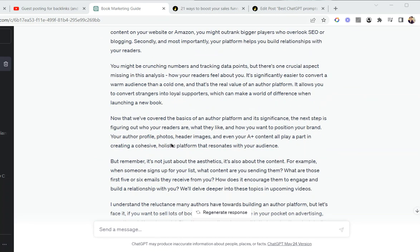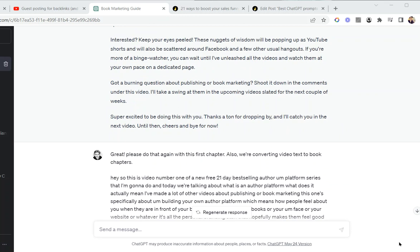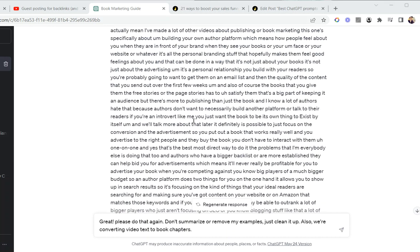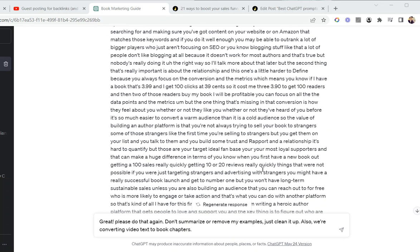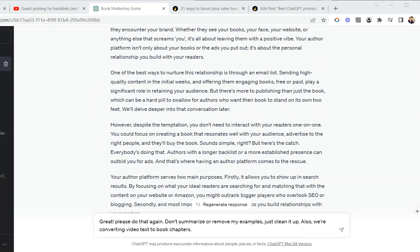It's summarized quite a bit, so I might want to tell it, do not summarize. So I could try altering the style, or I could say don't summarize or remove my examples. For example, in this wall of text I had some examples about pricing and clicks and advertising that it just took out because it summarized it. Because this is a real chapter, I'm also going to say add a bullet point summary at the end. I don't know if this would work, or if it would work better after this chapter was generated, if I just did this one prompt on its own.